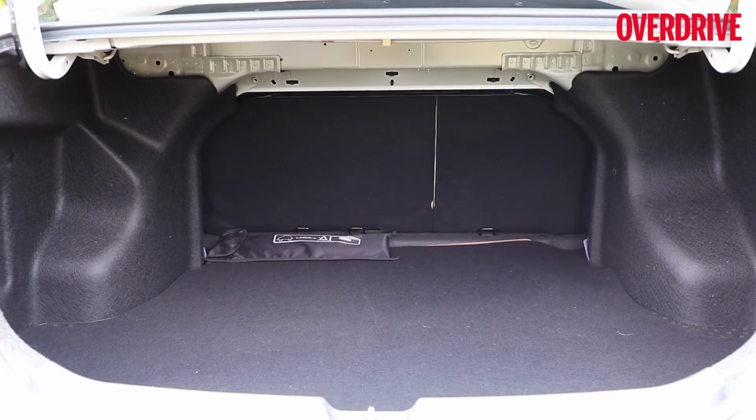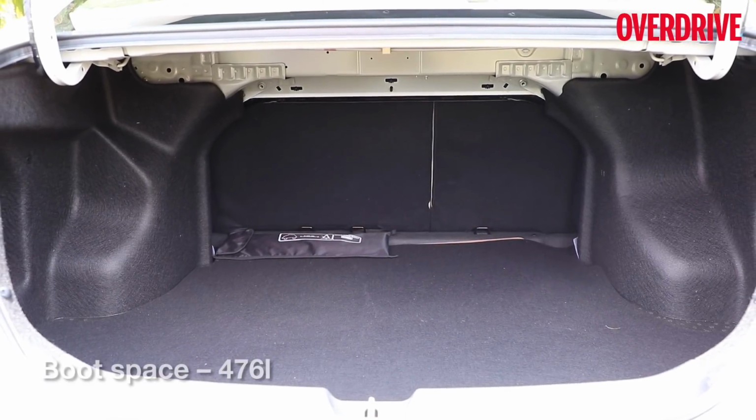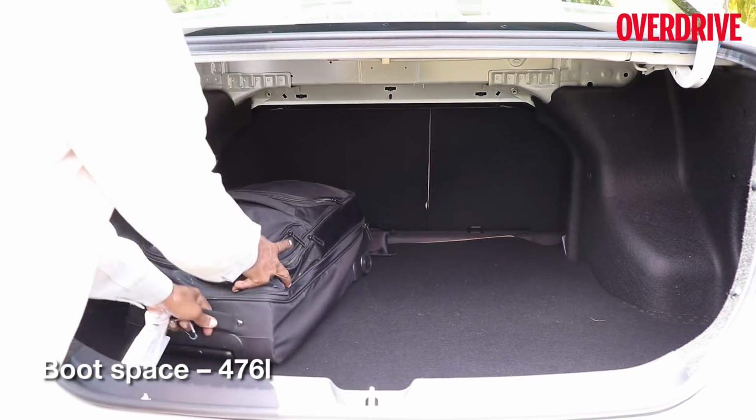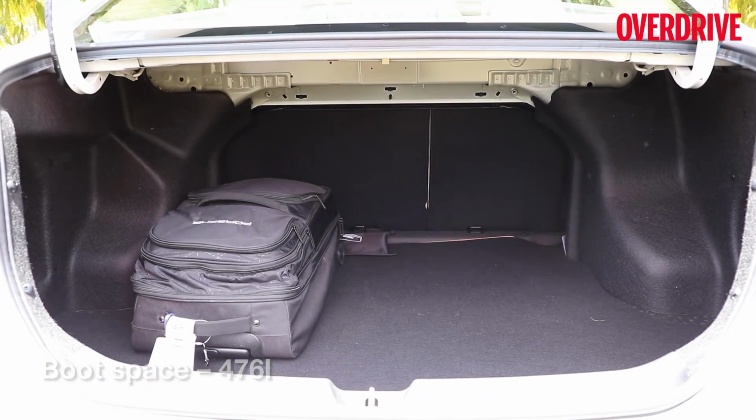Can the Yaris carry plenty of cargo? Oh yes! The 476-litre boot may not be the best in class, but is designed quite wisely with no protrusions eating into the usable space.